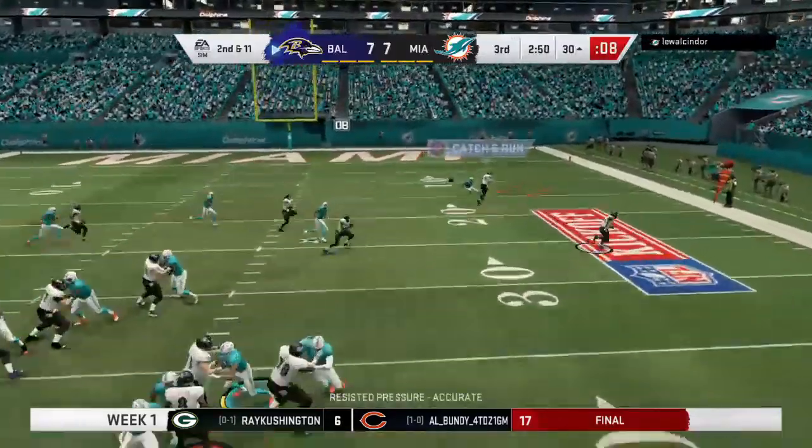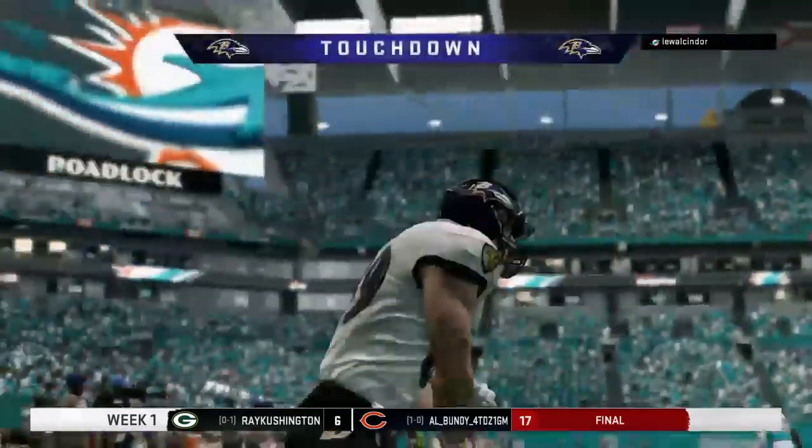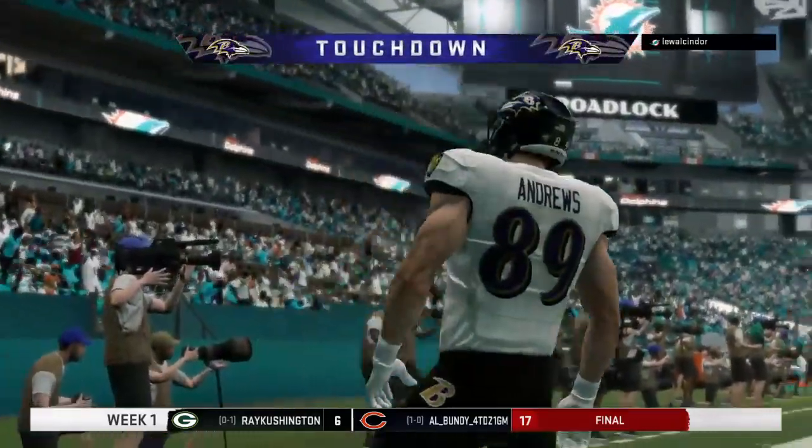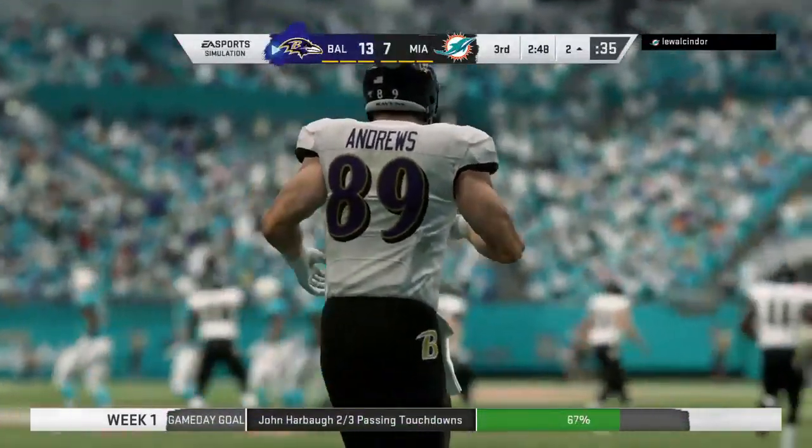Here's Jackson. From the gun, he'll throw. He's got his man. It's Andrews. And all the way in for a Ravens touchdown. Touchdown, Baltimore. 30 yards.